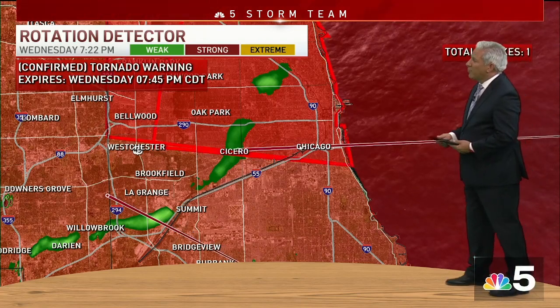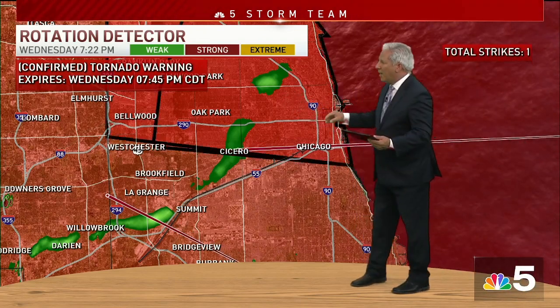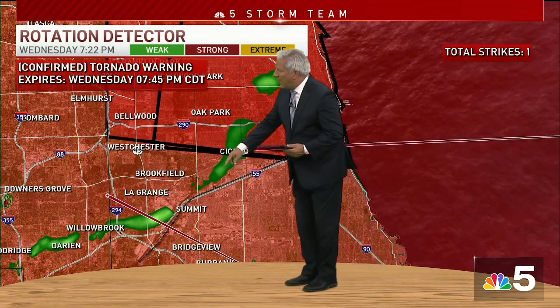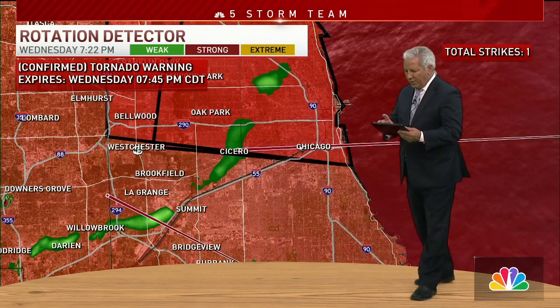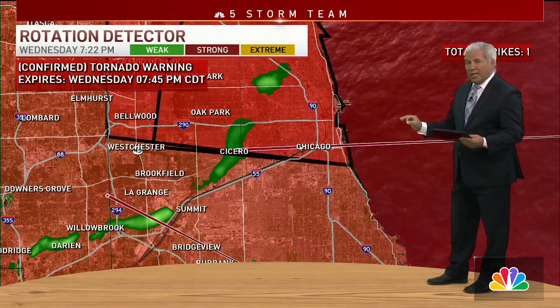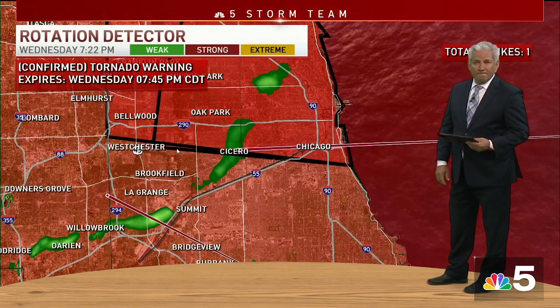So here's a look at their rotation detector, and just looking at the velocities, this has become a lot more diffused. We are still looking at some rotation, especially once we get south near Summit. So far, I'm not seeing anything that would warrant a new warning, at least just yet, but we'll keep monitoring that.